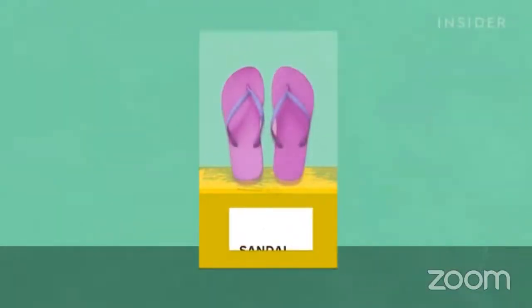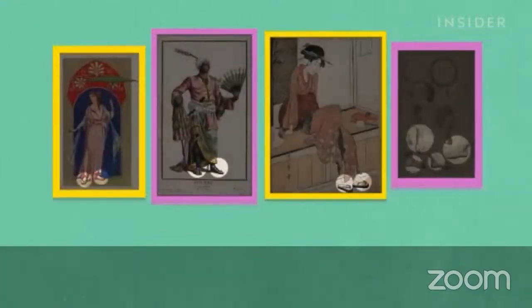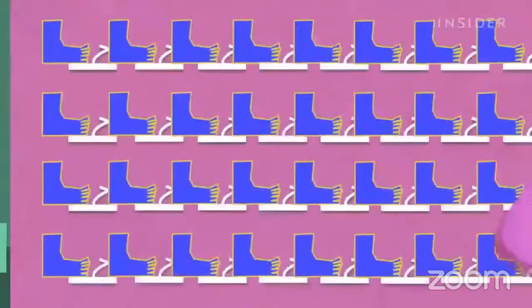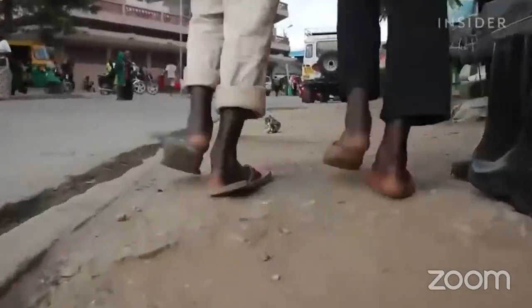This style of sandal is some of the oldest footwear we have, dating back thousands of years. As plastic became cheaper toward the end of the 20th century, foam flip-flops took off. Today, we make over 1 billion of them every year, but most don't last long. That means a lot of flip-flops end up in landfills and waterways.